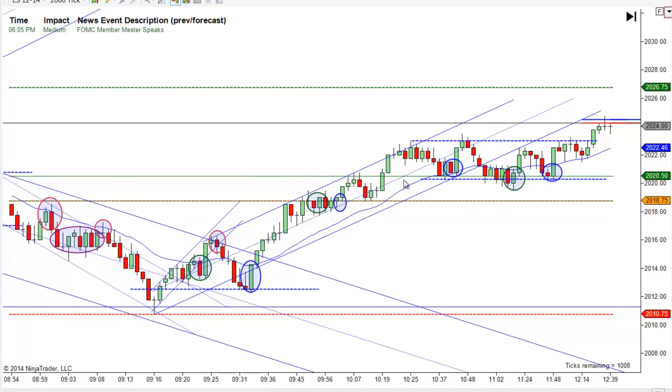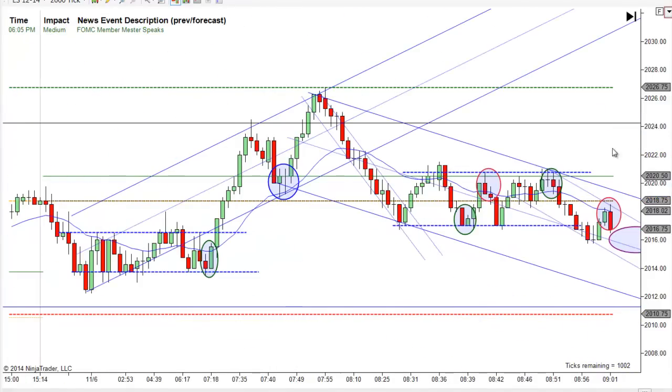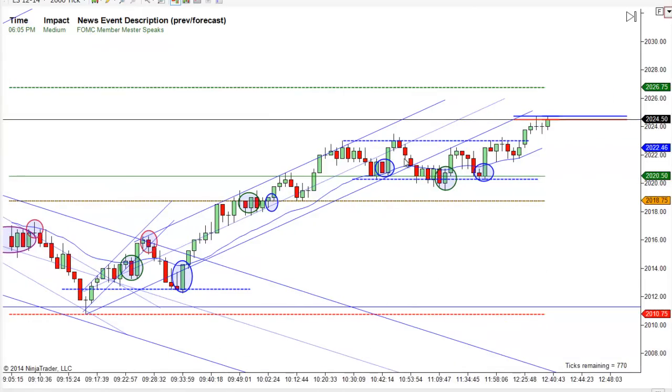Notice the break down here, and it looks like we're going to break, but then you get that bounce off that line, and you had that same thing, the break, and it bounces right off that line on a nice setup. And so I like that one. Just enough for a scalp, no more. And then it pulls back, and it goes through all this again.